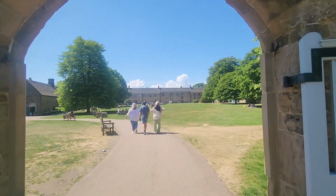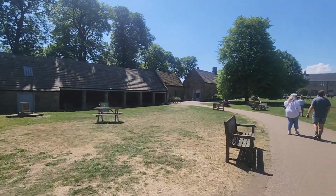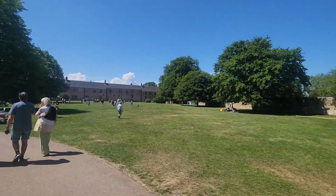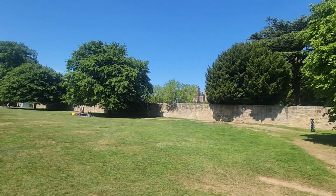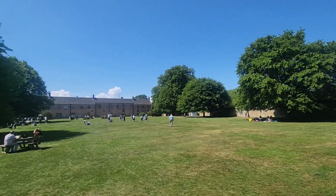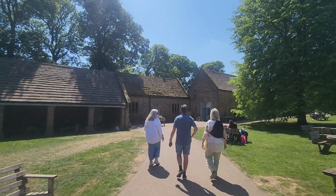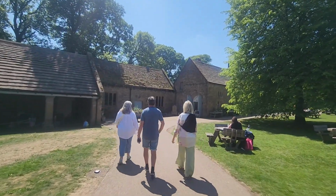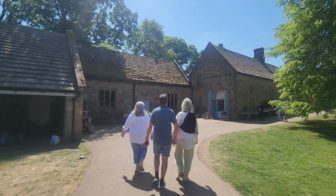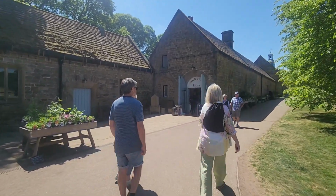We're here at Hardwick Hall Manor Estate. Mary Queen of Scots stayed here, or was kept here. It reminds me a bit of Downton Abbey up there. Just the grounds, I guess. We'll see what's around the corner.